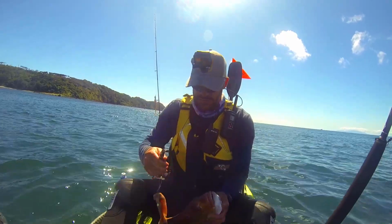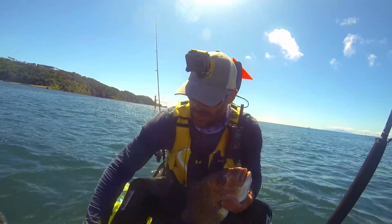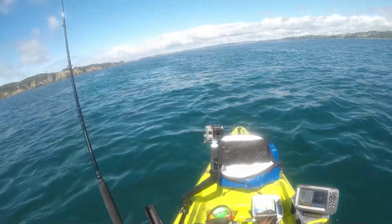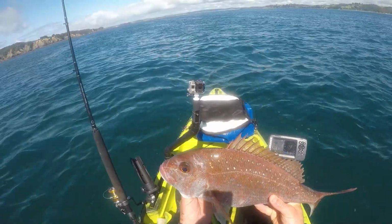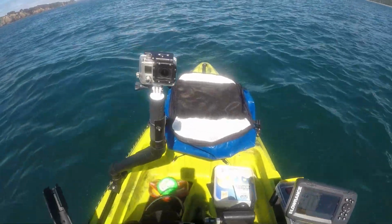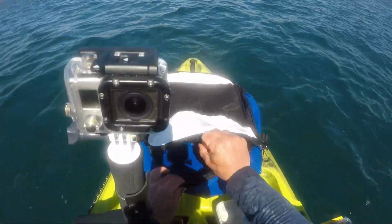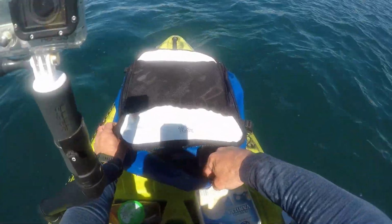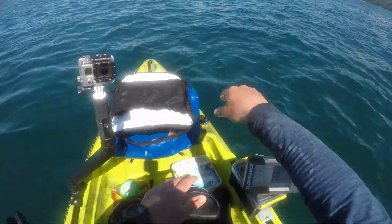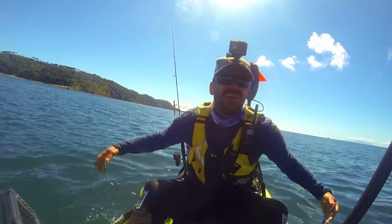The good news is we know there's fish here, they are biting. They're liking squid. There we go. Nice little fish for the day. He's going to be good for dinner. Okay, so at least we know they're biting on squid.